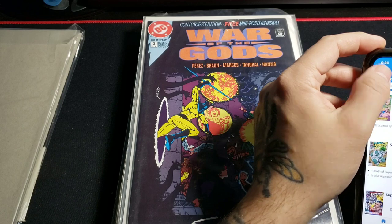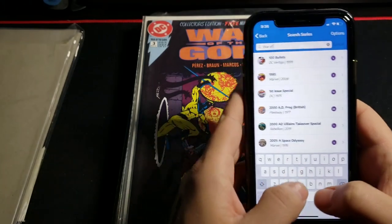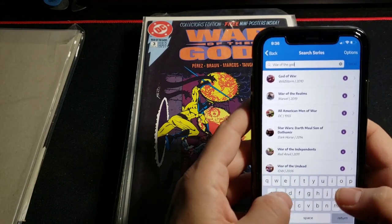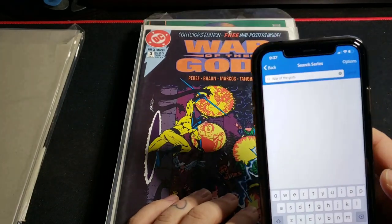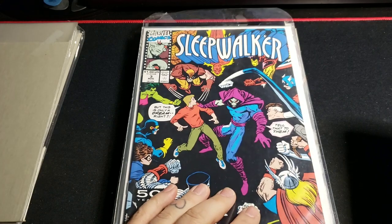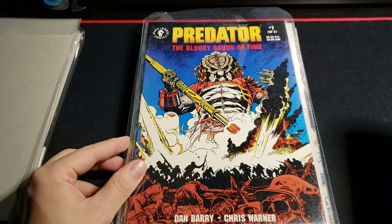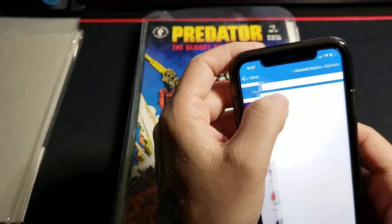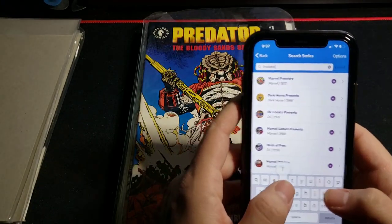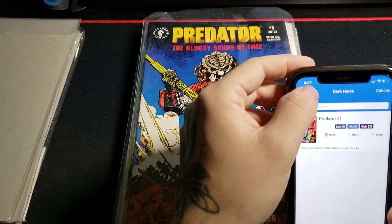I know that is absolutely nothing, but War of the Gods. War of the Gods, big empty. Oh, Star Trek, forget Star Trek, man. Sleepwalker, number three. I bet number one of this would be cool. I always liked the Predator comics, but I know this is nothing, but I don't know why I'm checking. Is it the first series? No.